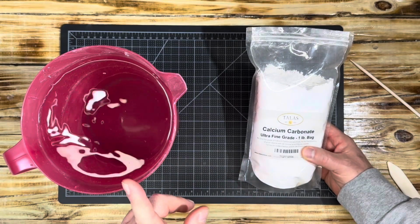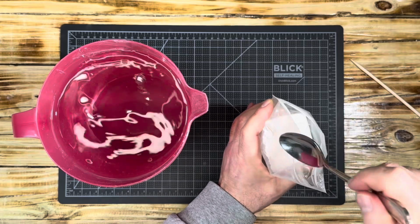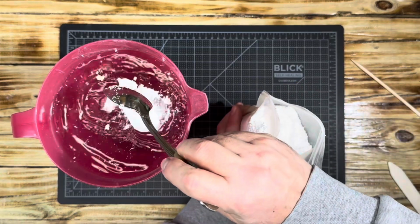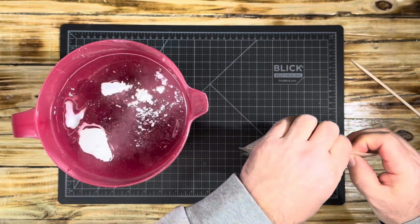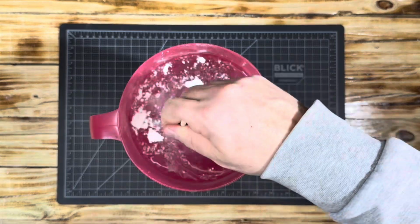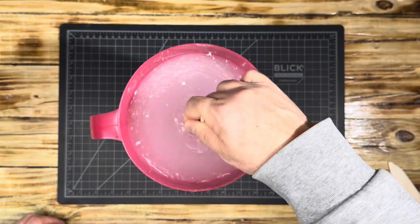Now, we have a gallon of water right here in my pitcher. And what I like to do, and everyone who watches my uploads saw me do this before, but we're going to do it again, is take a tablespoon of calcium carbonate and put it into the water, just like that. Then, once the calcium carbonate is added to the water, I like to aggressively stir the water, just like this. And we are going to attempt to dissolve the calcium carbonate into the water.